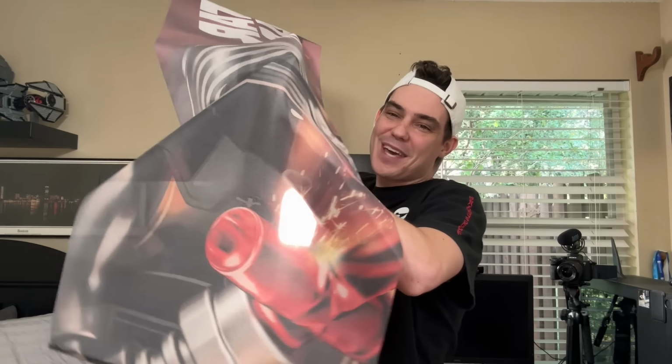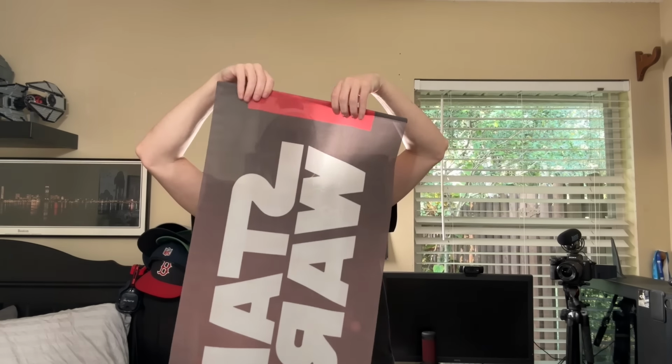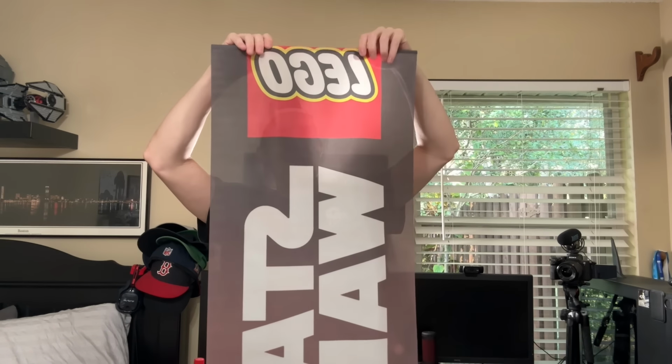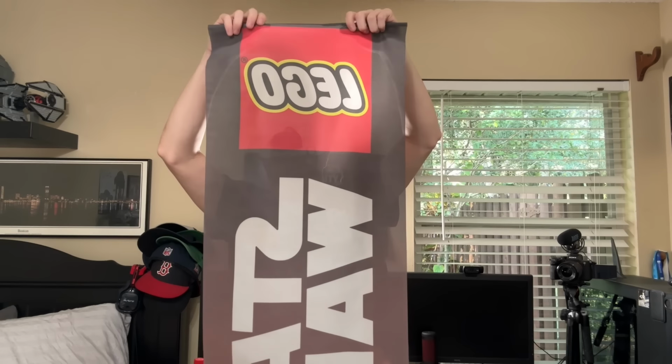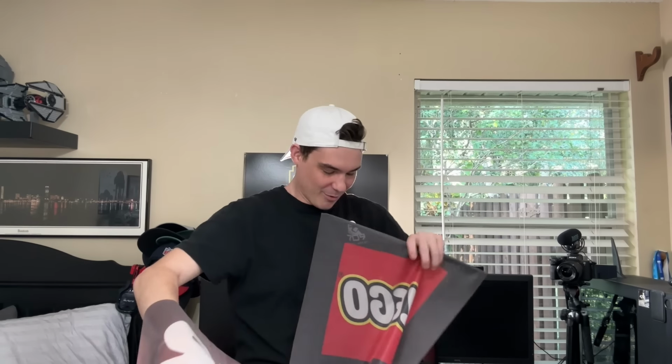Would you blame me if I kept this one too? I can't. I gotta recoup the cost. I'm gonna sell this one. I don't want to sell this one. I really don't. It would be so nice to have. But if I can only keep one, I'm keeping the Death Trooper one.